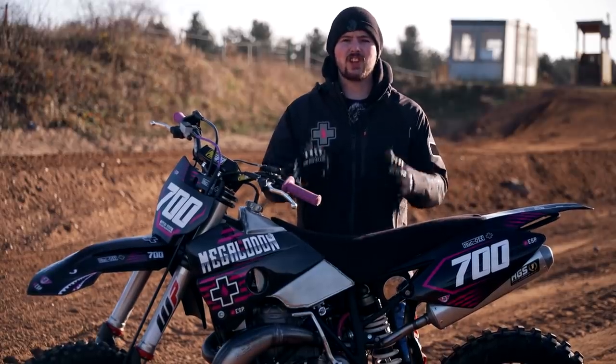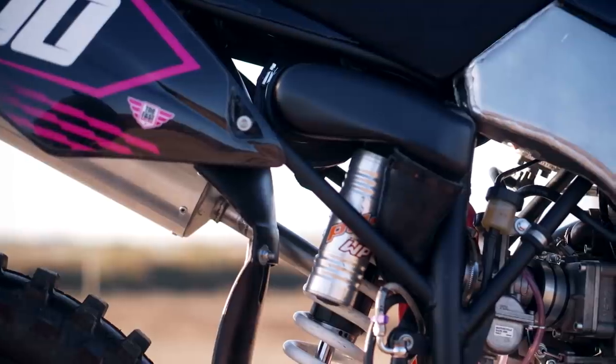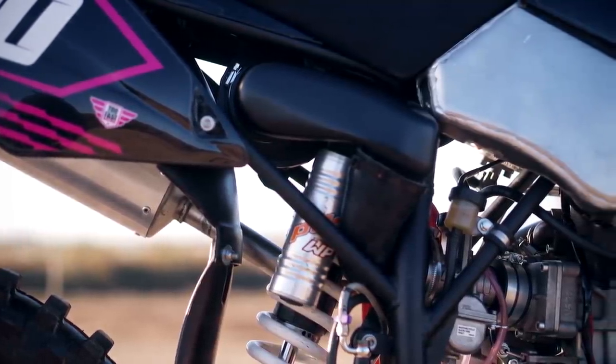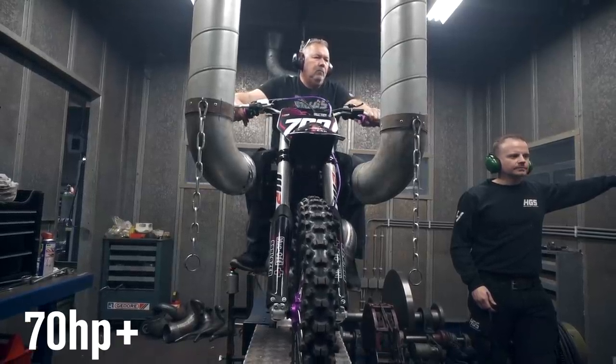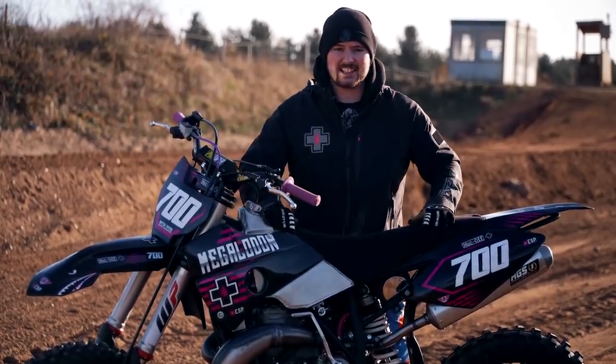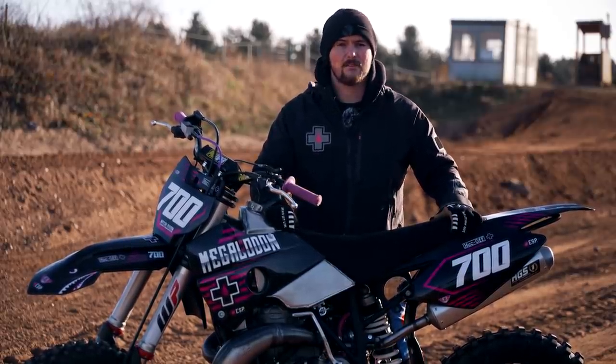The Megalodon 700cc dirt bike is finally finished. We have the air intake system, we have the custom-built factory exhaust, and we have the power output we've been dreaming of. That means that today is the day, the moment of truth. It's time to let the shark feed.